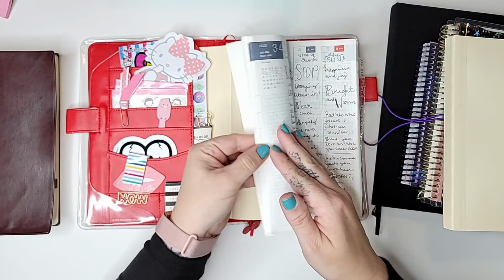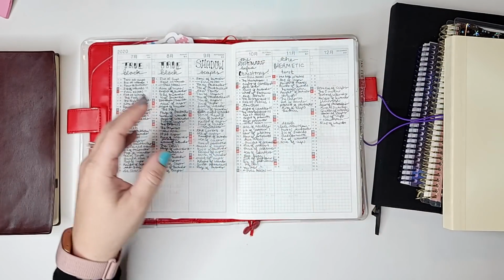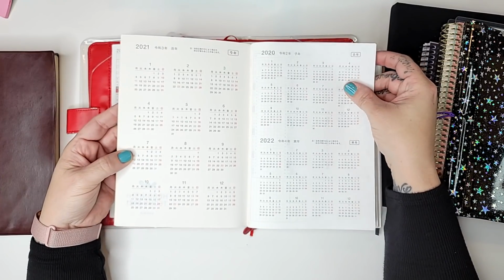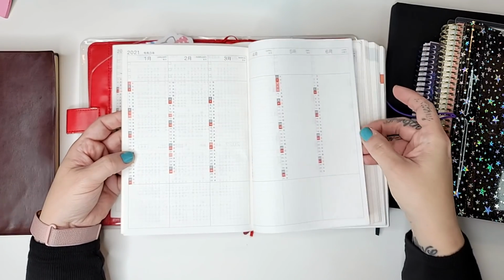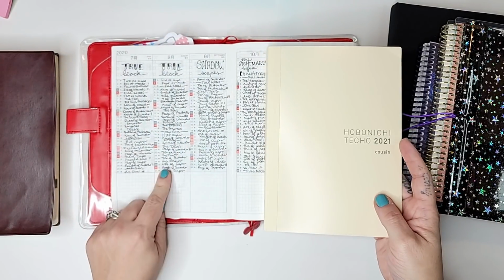I track my daily tarot card in this first part of the journal. So you can see it blank here. It has the yearly overviews for 2020 through 2022, and then it has this sort of index. And I like to use it because it has all 12 months and every single day. It's a perfect place to mark what tarot card I drew that night.